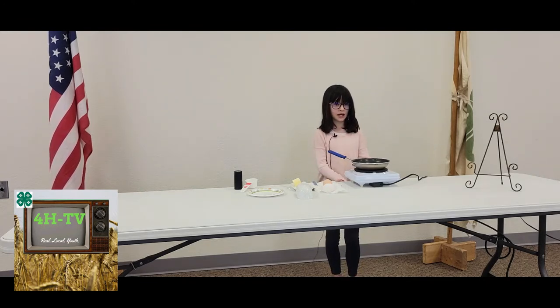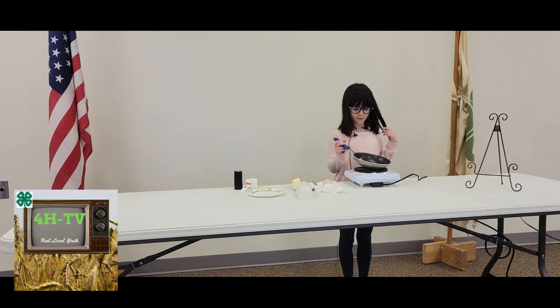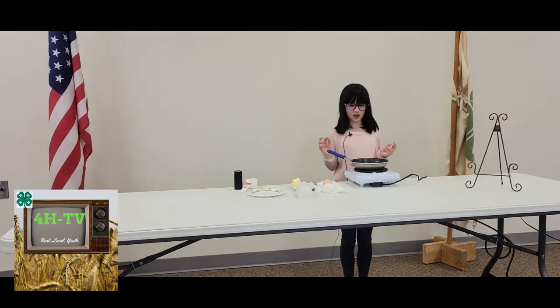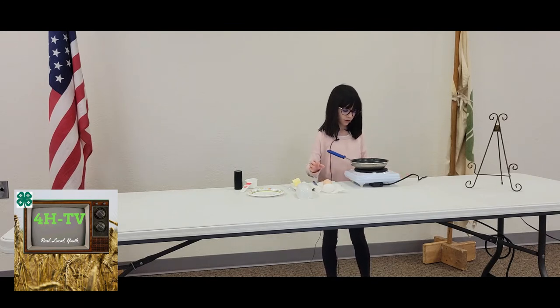You want to put butter in to make it non-stick. You wait for it to melt. You want to wait for the butter to melt, and you wait for it to start kind of like fizzling and bubbling, because that means that your egg is ready to crack and put in.